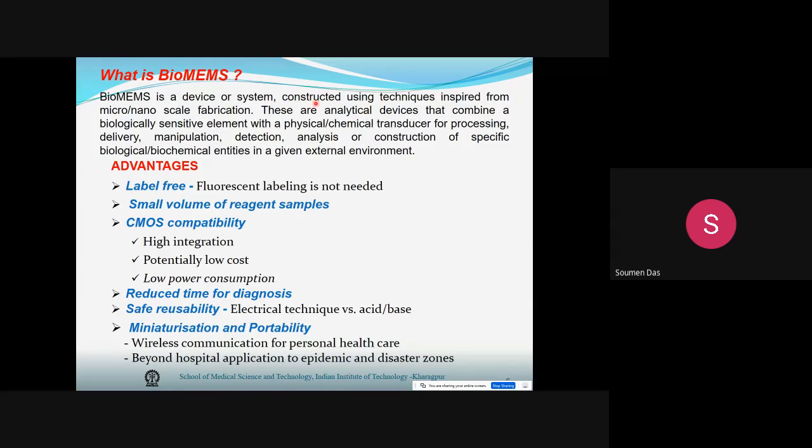BioMEMS is a device or a system constructed using technology inspired by micro and nanoscale fabrication. These are analytical devices that combine biologically sensitive elements with a chemical or physical transducer. Whatever transducer you have, if it is a MEMS transducer and you can integrate or combine a biologically sensitive element, then it will be a BioMEMS. It is as simple as that. The biologically sensitive element can be a protein, a virus, bacteria, cells, tissue, anything, an organ.